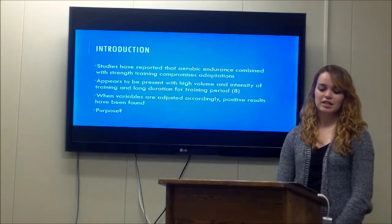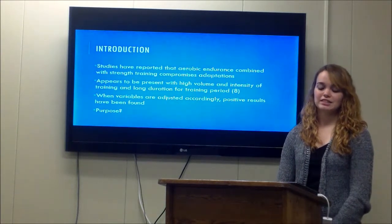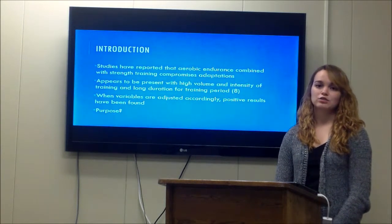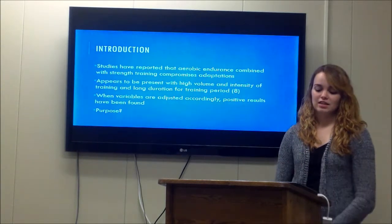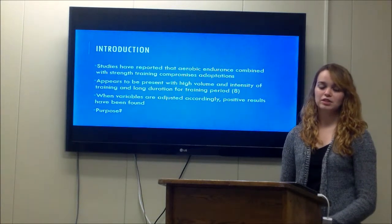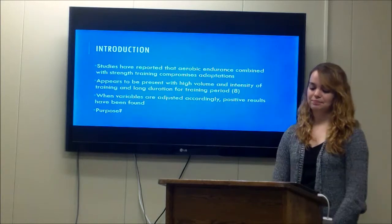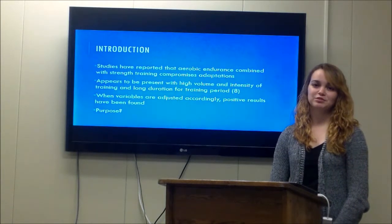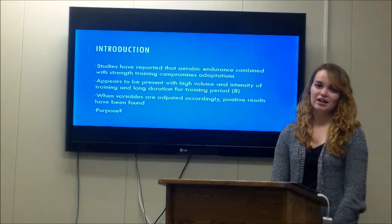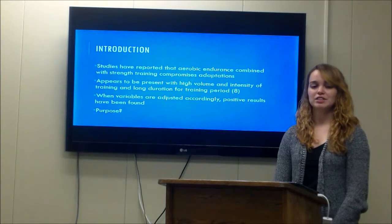So there have been a lot of studies out there that have reported that aerobic endurance combined with strength training are detrimental to both energy systems. However, this only appears to be present in cases where the volume is too high, there's too much intensity, that kind of thing. But when variables are adjusted accordingly, so the intensity is toned down in strength training, for example, there's the potential for improvements in running economy. The purpose of this presentation is to use evidence-based research to provide information on how training concurrently with strength training and endurance running can improve running economy for all levels of runners.